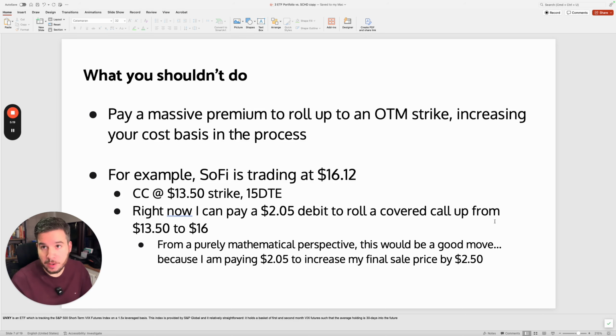SoFi's trading right now at just over $16 a share. Now, I've got a covered call on it at the 13.50 strike, and it's got about 15 days to expiration as I'm recording this. Right now, I can pay $2.05 to roll that covered call up from $13.50 to $16. So I increase my strike price. So I'm going from very deep in the money to basically at the money.